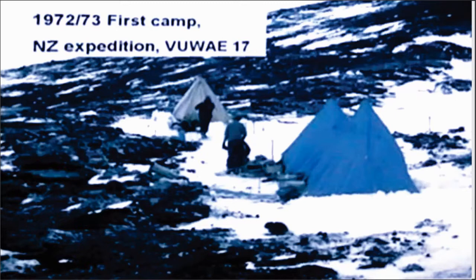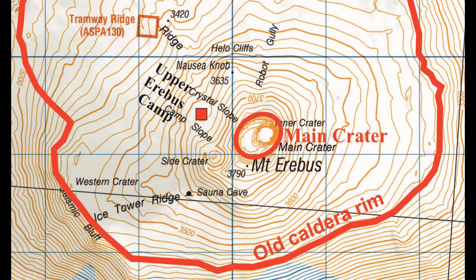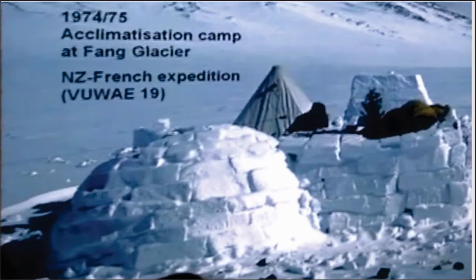It was Victoria University of Wellington Antarctic Expedition number 17. This was the first camp we had up there, just a little below the summit. But it was too high. One of the guys got altitude sickness, lack of acclimatization, and he had to be flown down. It was quite a dramatic occasion. So then we learned we needed to acclimatize.